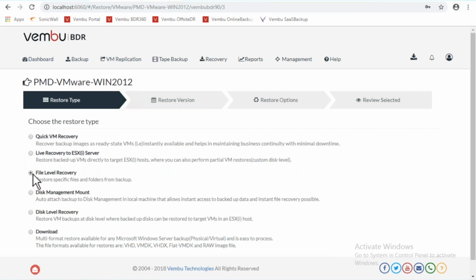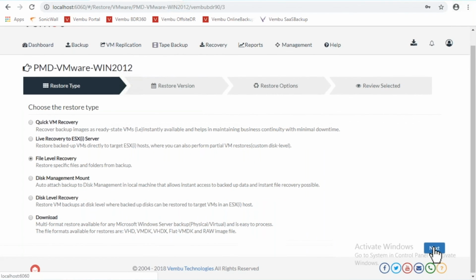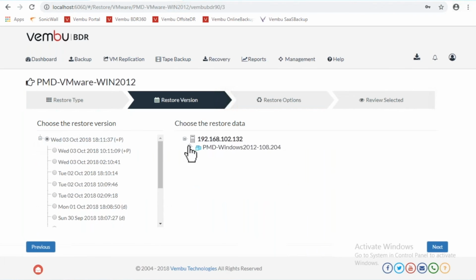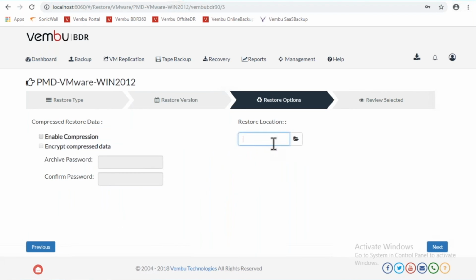Or, as I told you, if you want to restore individual files, you will be able to restore them right away from the UI. You don't need to go to the backup server machine every time in order to perform that. From the user interface itself, you will be able to restore individual files like a browser. So you just browse, select the files or folder, and then specify the location where you want to restore.